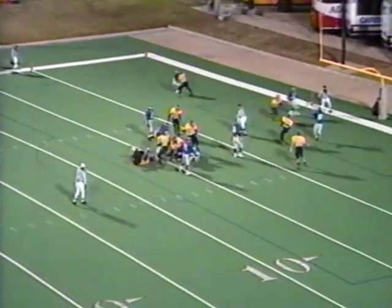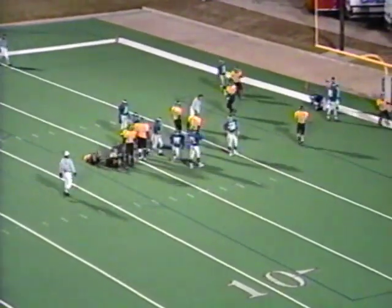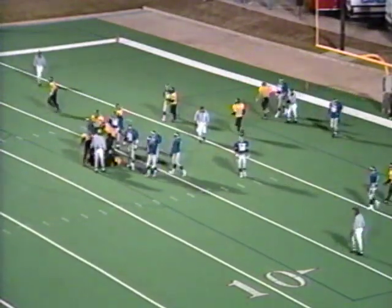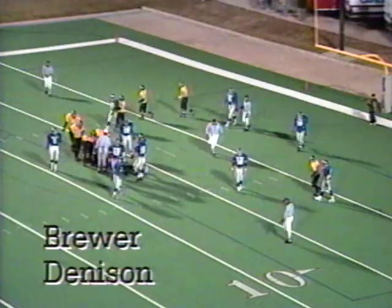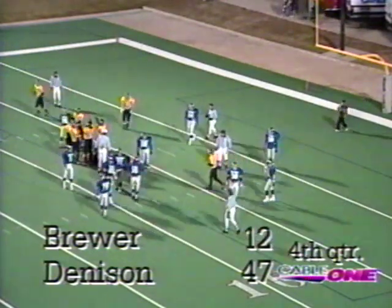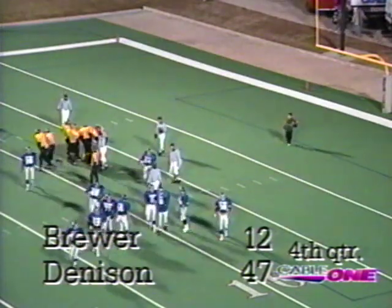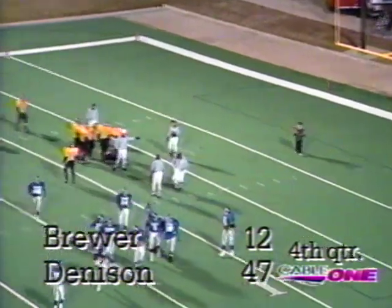And they are going to go for 2. Watkins throws it over the middle, and it's incomplete. It was intended for one of the tight ends. That was Jeremy Newberry. Probably should have made the catch, but the extra point is no good. And there's a minute 33 to play. Denison 47, Fort Worth Brewer 12.